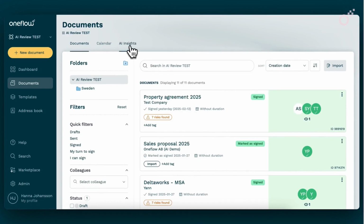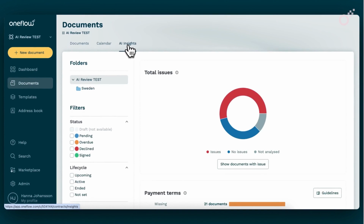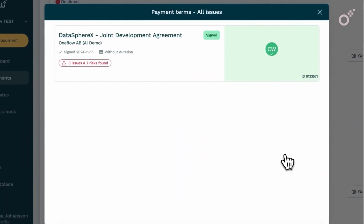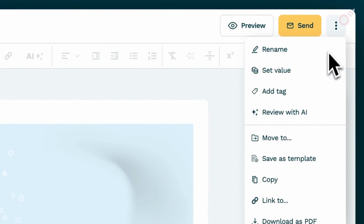OneFlow is also pushing into AI-powered contract intelligence. It recently rolled out features that can scan a draft contract for risky language, missing terms, or unusual clauses. It's like having a junior legal analyst give your contracts a quick once-over before they go out. You can also compare versions to see exactly what changed during negotiations.